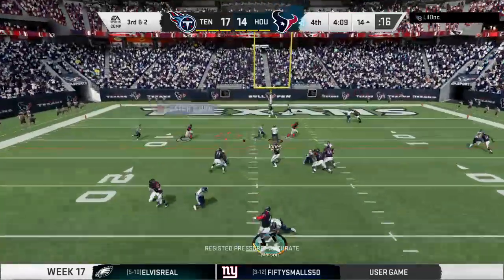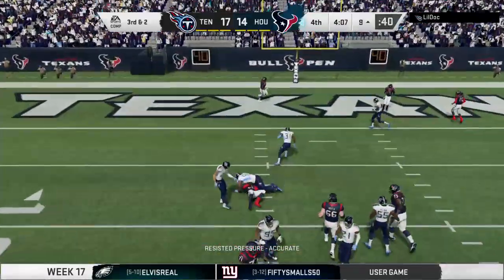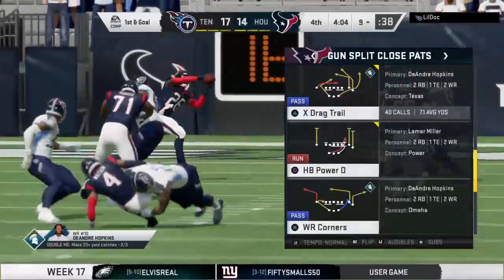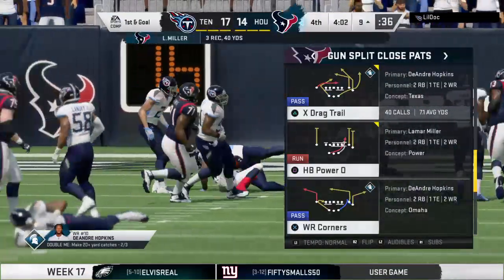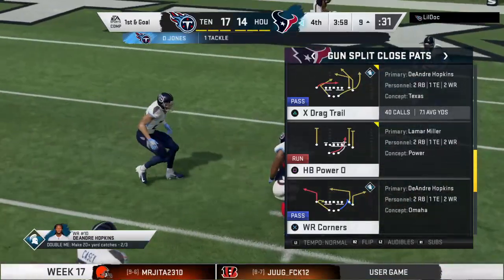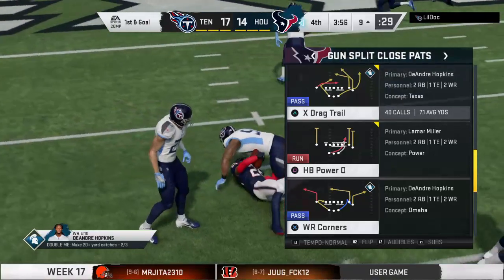Watson looks to throw again. And he's got Miller. And he will have the first down inside the 10 to the 9-yard line. It's a gain of 6 as they're able to convert, and now it's 1st and goal. 1st and goal at the 9-yard line.